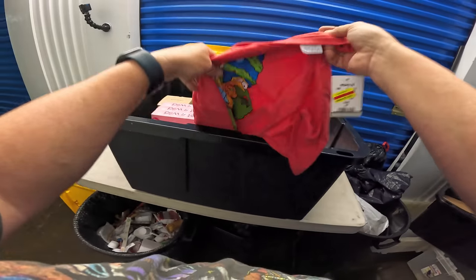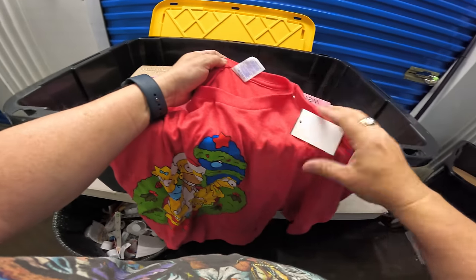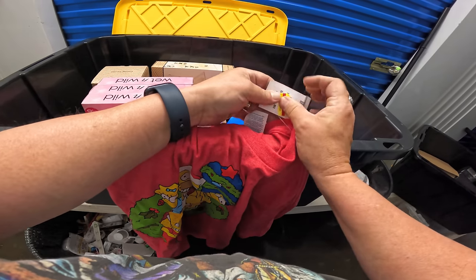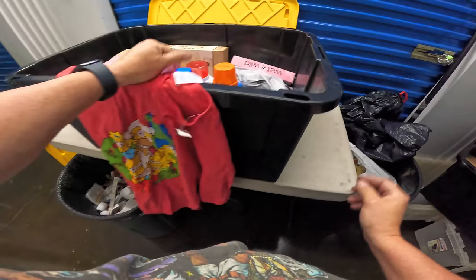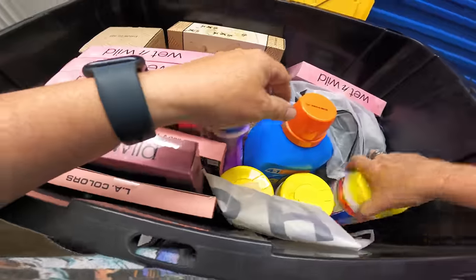Huh? Brand new Tex. Oh, yes. Sweet. The Simpsons. Size medium with tags. $7 at Kohl's. Originally 14. I'll just take that off. Now that's just at least a $5 shirt. Maybe a 10. That's cool. I like it.